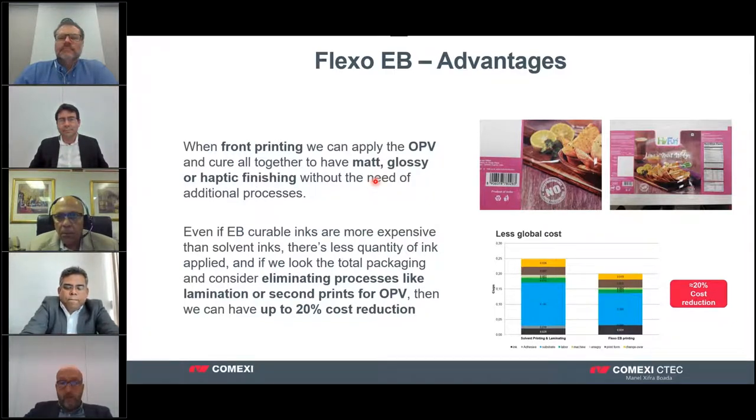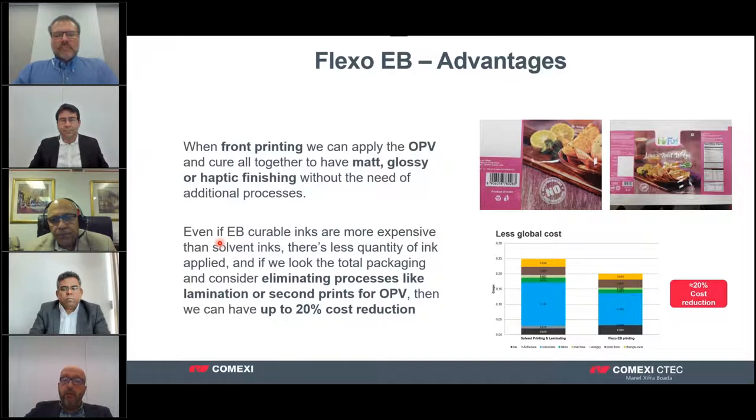You can have in one shot a front printing with different finishings, which today with other inks is not possible because you print reverse. It means that you need to make a reprint and you need different processes. So this also leads to a lower global cost when you think of the full picture. Even if EB curable inks are more expensive than solvent inks, there is less quantity of ink. If we look at the total packaging and consider not just the printing process but the complete process, we eliminate processes like lamination, or the second print for the overprint varnishes, and then we can have reductions of up to 20%. So this is another advantage of flexo EB.